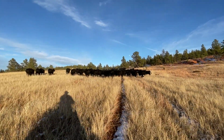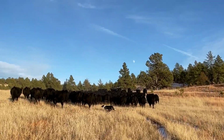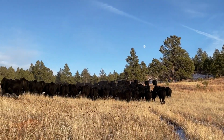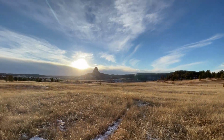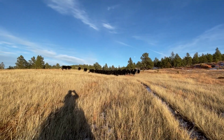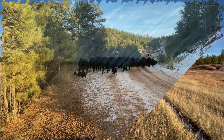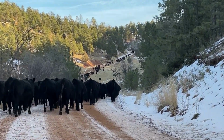The moon's up already. I don't know if you guys can see that on a phone or not. There's the moon. The sun's just going down. They're fighting for airspace. Pretty though. Starting up the hill. Looks like Chris is just about to go around the corner.